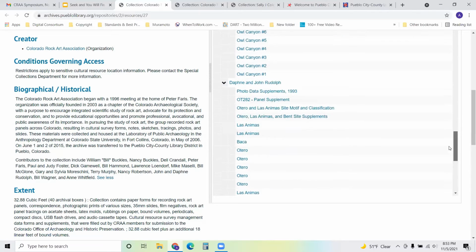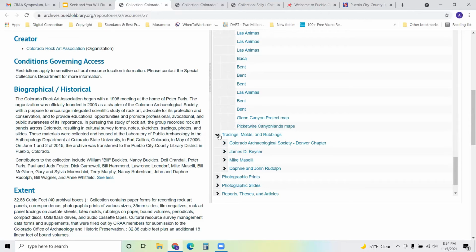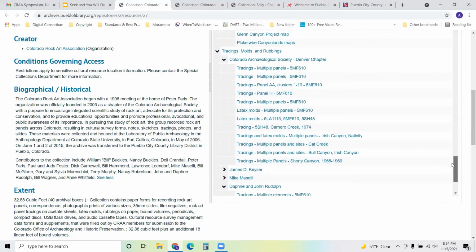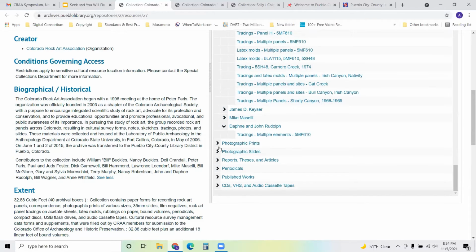So going down into tracings and moldings, or molds. This Colorado Archaeological Society Denver chapter, a great amount of work was transferred over during that original transfer. A lot of this, the dates you can see there, I think it's 1935 to 2009. The majority of the materials held here are from the 70s, 80s, early 90s. So let's go to photographic slides.